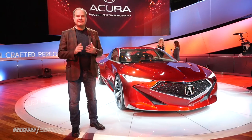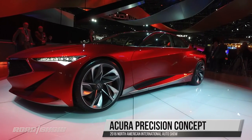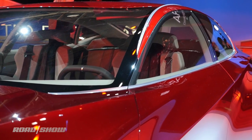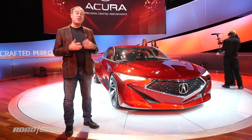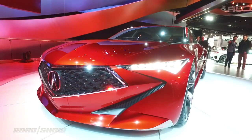And finally, for the last car of Production or Not, we have the Acura Precision Concept. Now, there's no engine in this car. There's no mirrors, there's not even cameras in evidence, so I'm going to kind of say no to production. This is really just a design concept to show the future of Acura models.